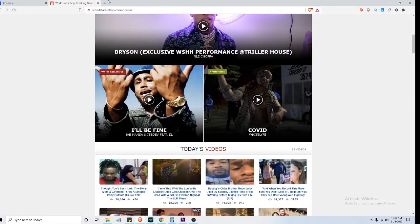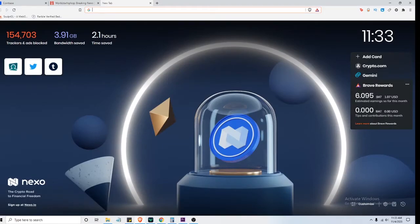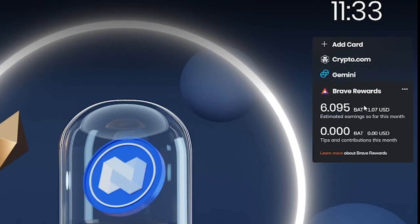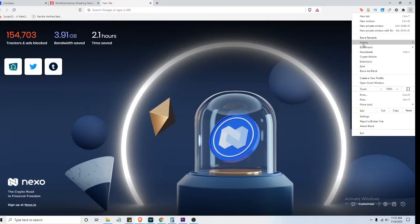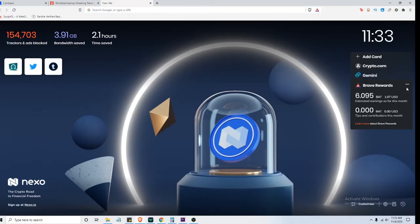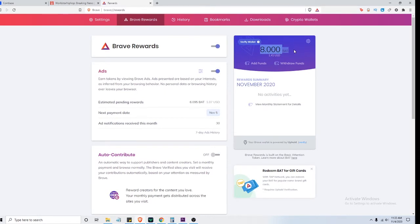But as I said, this is a browser to earn cryptocurrency in the background, and I'll show you guys. I've earned 6.0 Brave within the last 5 months of using this browser, and I'll show you guys exactly what that does here. So yeah, I've accumulated about 8 BAT tokens since I've used this browser, I think.